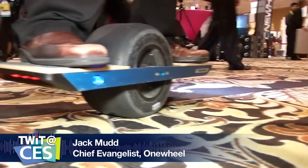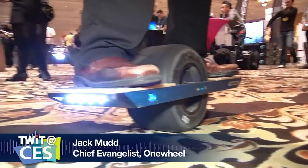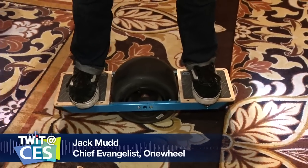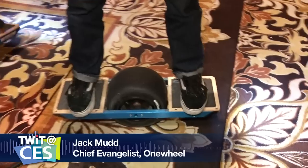So what you get is an incredibly smooth ride that's really intuitive, because all you have to do is lean to go, right? So I lean to go forward. If I want to go faster, I lean more. Slow down, I lean back. And it's all heel and toe carving, just like snowboarding or surfing. What I love about this is it is that combination of technologies that you know.